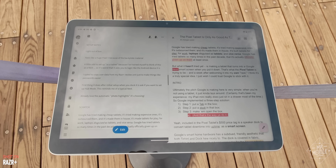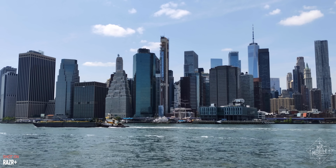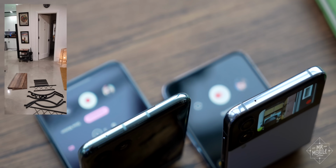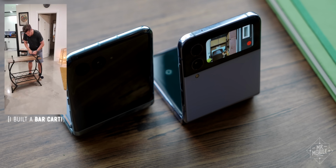I don't know what happened in this other shot from my Pixel tablet review. Look at my skin. Ugh. For some reason, you can't switch between the main and ultra-wide cameras while recording, and you can't use the cover display when time-lapsing, even though the Galaxy Flip 4 can do both those things.